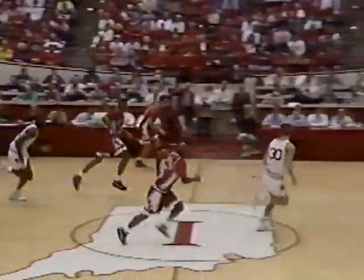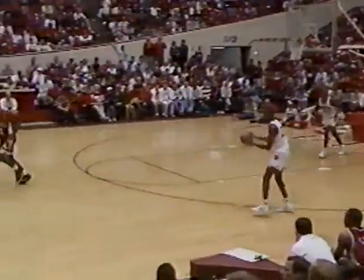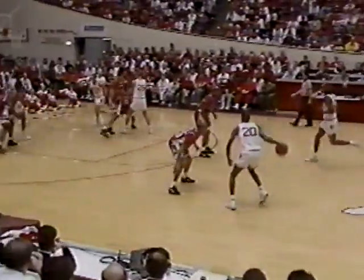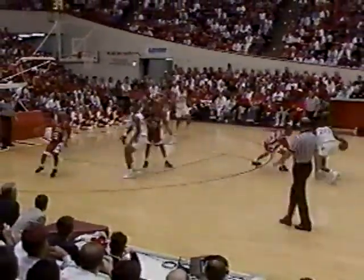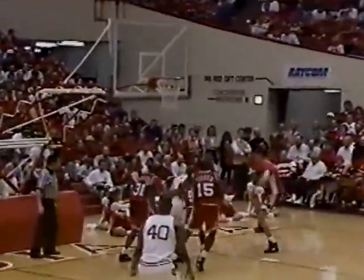Cheney with a blind pass, no one there, easily stolen by Luke. He pulls up on the jumper outside and hits it. Sergio Luke makes it 81-52. Indiana still a comfortable lead. We are just 10 minutes, 10 seconds left in the second half that's left in the ball game.